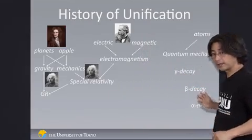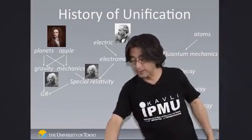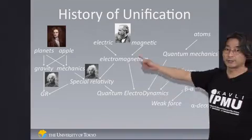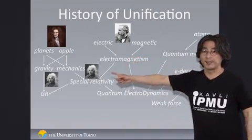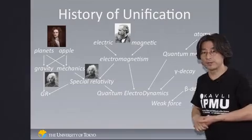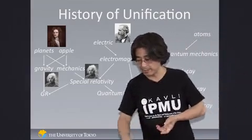Now what about this side? Well, it turns out that there was indeed further unification going on. Electromagnetism, relativity, quantum mechanics, and some decays of the nuclei got unified into this single theory called quantum electrodynamics.